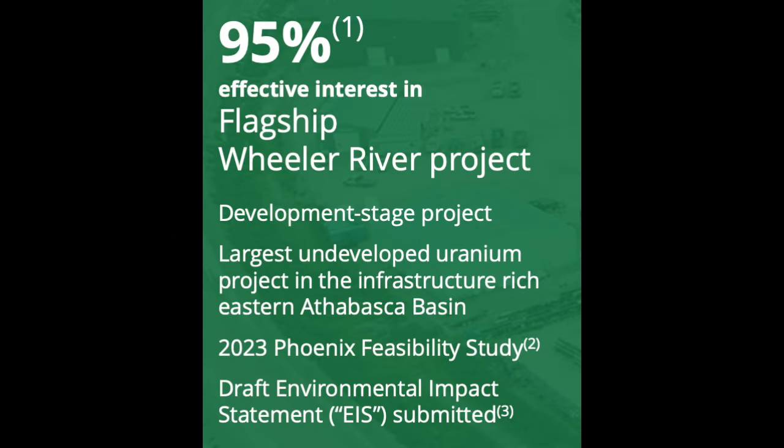So these are their mines. They have a 95% interest in the flagship Wheeler River project. This is a development stage project. It's the largest undeveloped uranium project in the infrastructure-rich Eastern Athabasca Basin. The largest undeveloped uranium project. So they have a fortune of uranium in the ground.